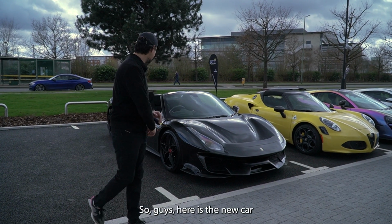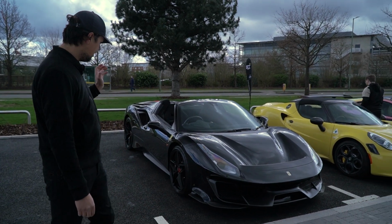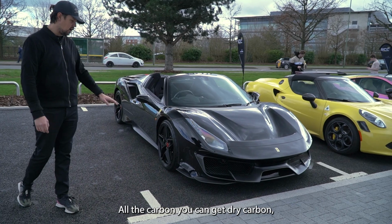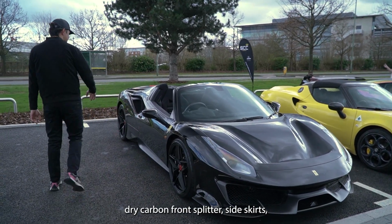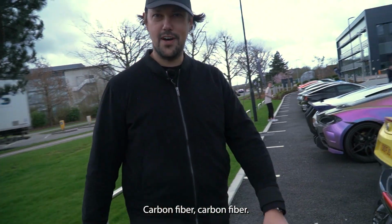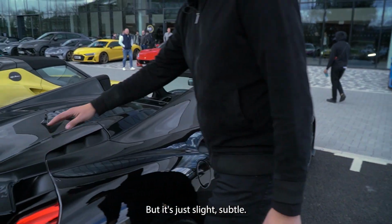Here it is, the new car, unreal spec, 488 Pista Spider, in solid black with Daytona metallic black stripe. You can hardly see it, but it's unreal. All the carbon you can get, dry carbon front splitters, side skirts, dry carbon, carbon fiber. Oh, it's unreal. But you can't even see the stripe, it's just subtle.